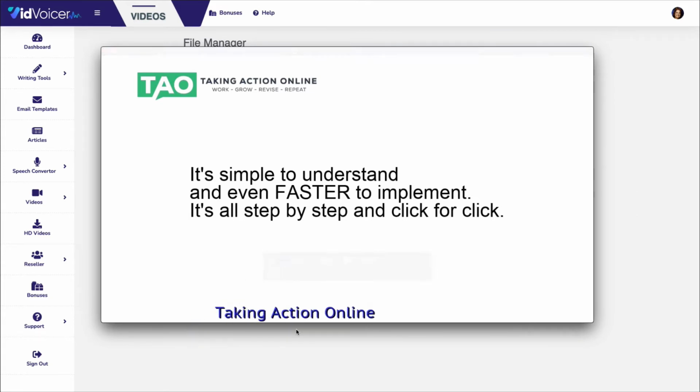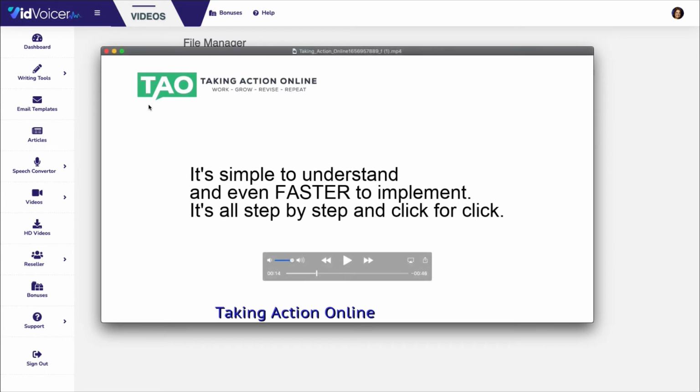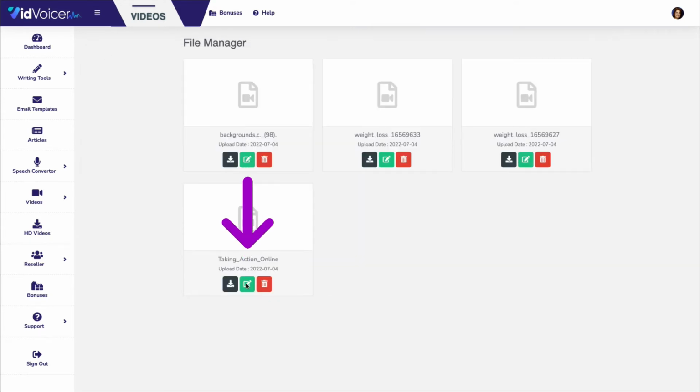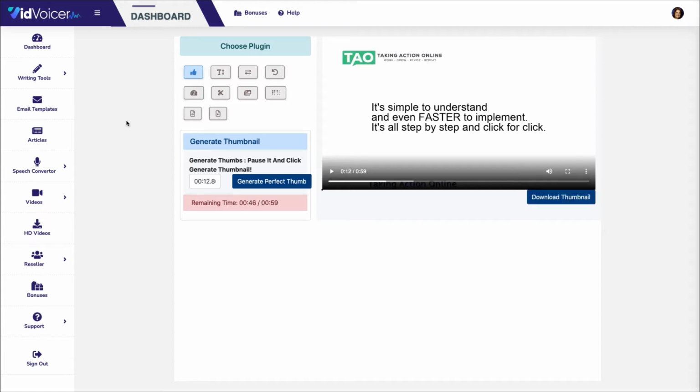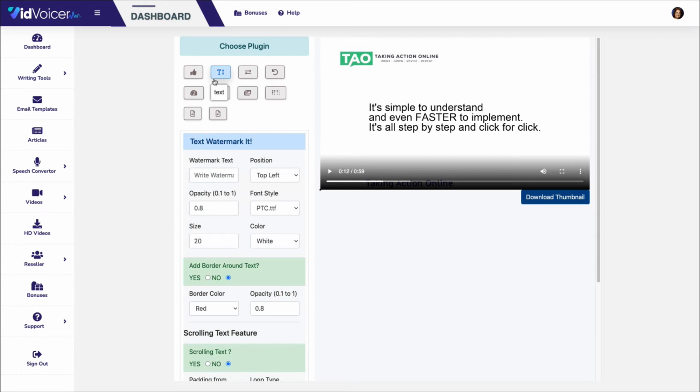So there we go. And then I went back in afterwards and did a few edits. And let me show you how that works. If you click on the pencil icon, you're brought to an editing window. And they call these plugins, and there's different things that you can do here. You can choose a scene to make it a thumbnail. The next thing you can do is add text. And this isn't text like this that is on the slide. This is actually a watermark.